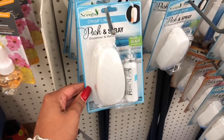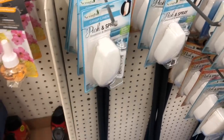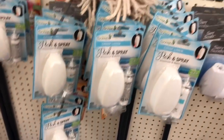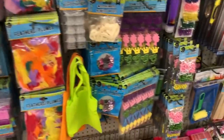And I have not seen these. Oh, that's pretty cool. Comparable to the Glade. Push and spray. So they have the Tropical Sunrise and the Fresh Linen. Oh, that's pretty cool. I don't need those. I love using plugins, so I'm gonna give it a try. Crafty, but definitely wanted to share.